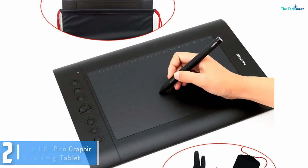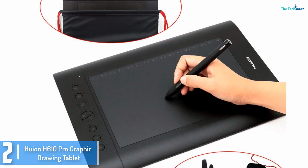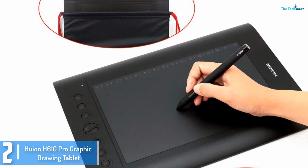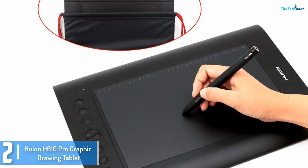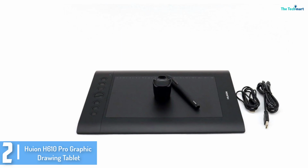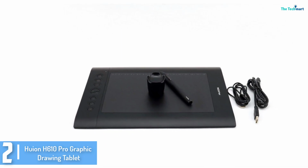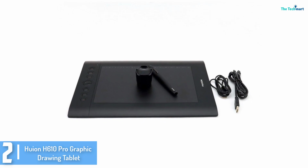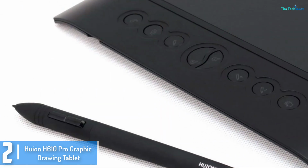At number 2, we have the Huion H610 Pro Graphic Drawing Tablet. Whenever you want an ideal and lightweight drawing tablet that you can use anywhere and anytime, then this is a super choice. The Huion H610 Pro Graphic Drawing Tablet offers you a huge drawing area of up to 10x6 inches to provide you with a realistic and natural sense of drawing.